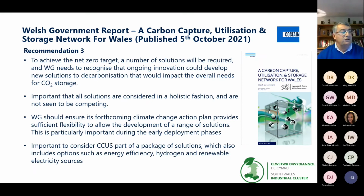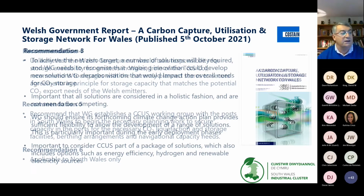So recommendation three is all around the packaging of solutions and the fact that there are a series of solutions of which CCUS is one of them. And it's encouraging Welsh Government to consider in its action plan that there is this flexibility to develop this range of solutions.